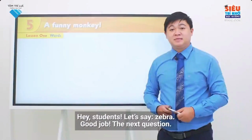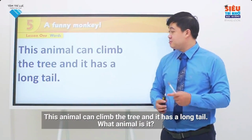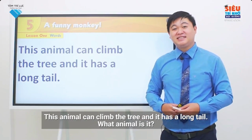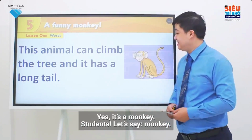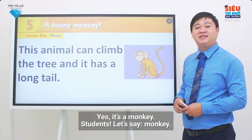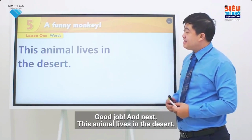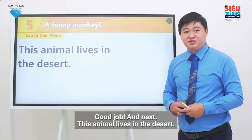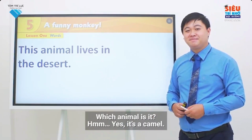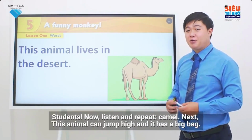Good job. The next question. This animal can climb the tree and it has a long tail. What animal is it? Yes, it's a monkey. Students, let's say monkey. Good job. And next? This animal lives in the desert. Which animal is it? Yes, it's a camel. Students, now listen and repeat.